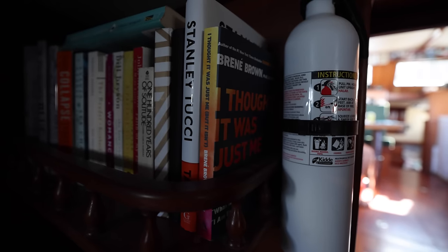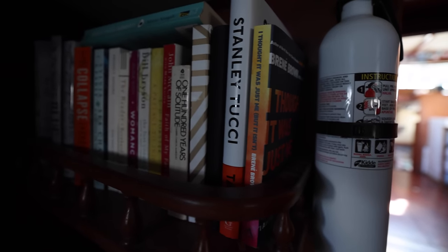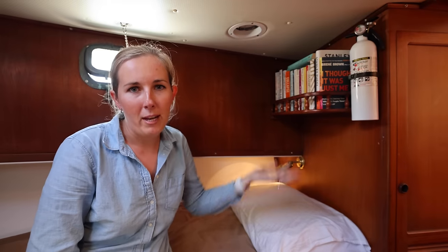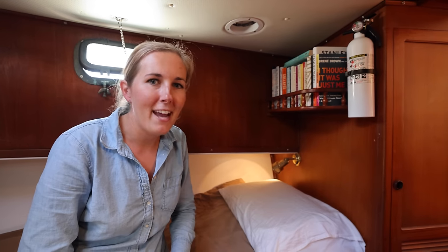We have a bookshelf, which we're able to store all of our more personal books that we may pick up in the laundromats or neighborhood libraries around the various towns we visit.